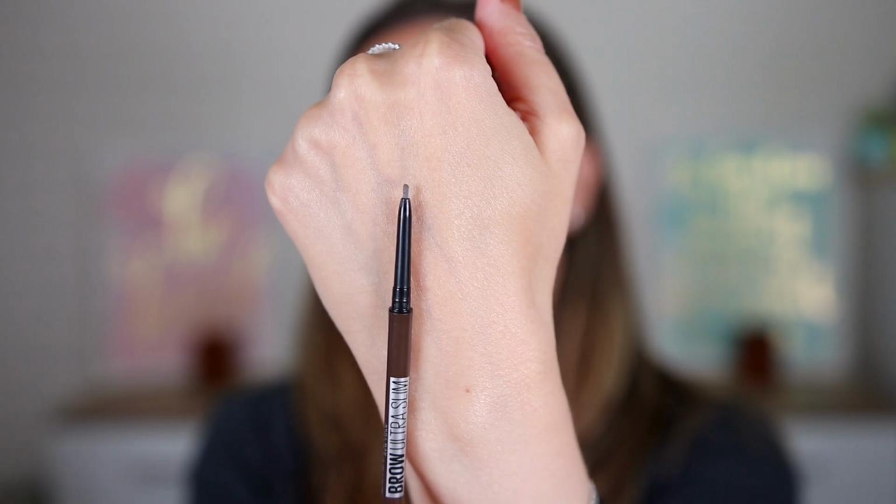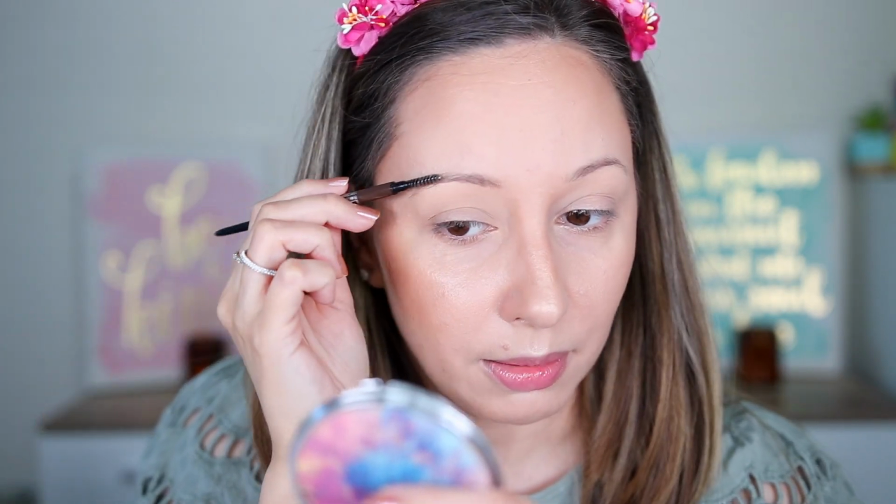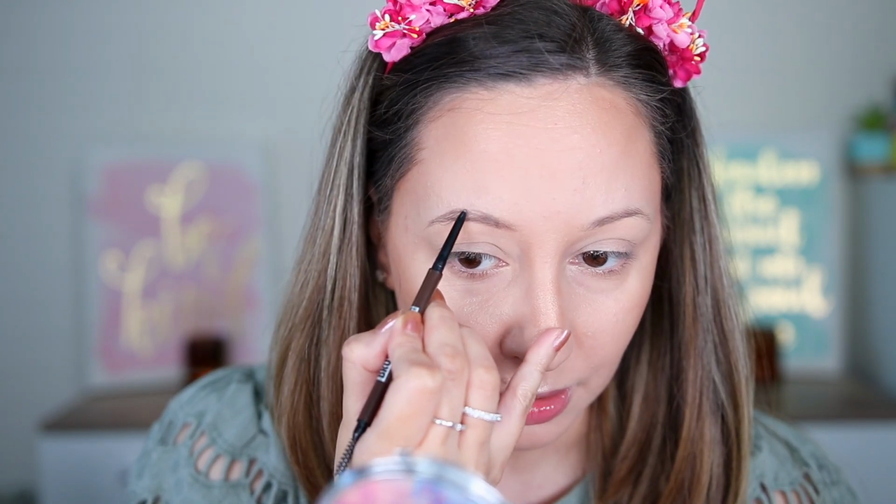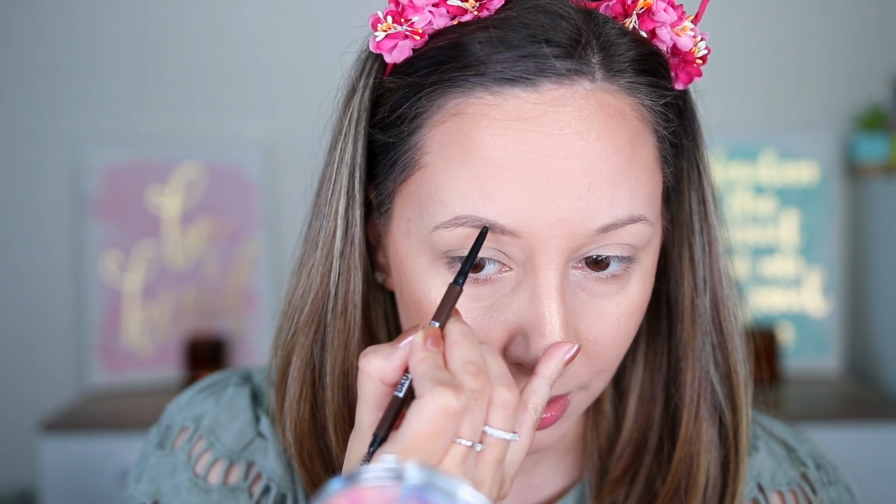And now I'm taking the Maybelline Brow Ultra Slim Defining Pencil in the shade Deep Brown. This is one of my favorite drugstore brow pencils. And I'm going to start with the arch. I want to keep the natural shape of my brows and also give them a fluffier look.